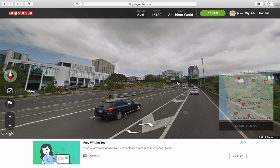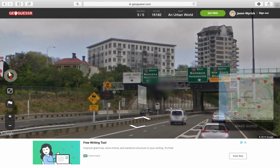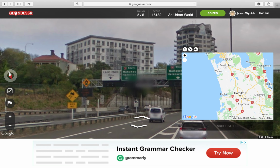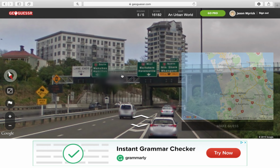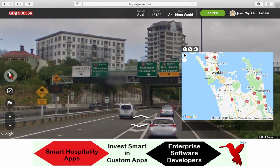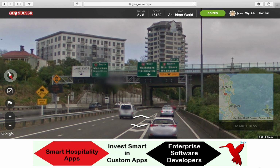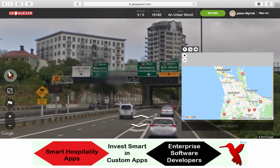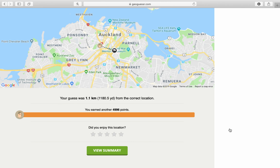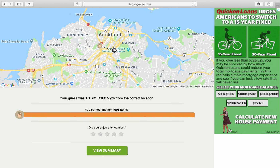And for shits and gigs, I want to see potentially where we are. One north. And we're at something west. Maybe 23. North to North Shore. And Whangarei. I don't know. We are in New Zealand somewhere. And we are in the northern part of New Zealand. Maybe we're in Auckland. Wow. We were in Auckland. That is another insane guess. Just a handful of football fields away, less than a mile. Incredible stuff. And I thought we were in Canada.